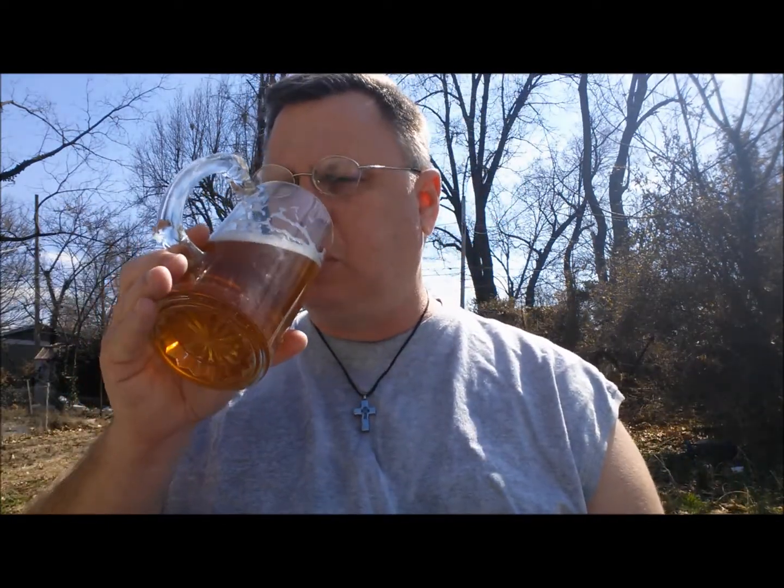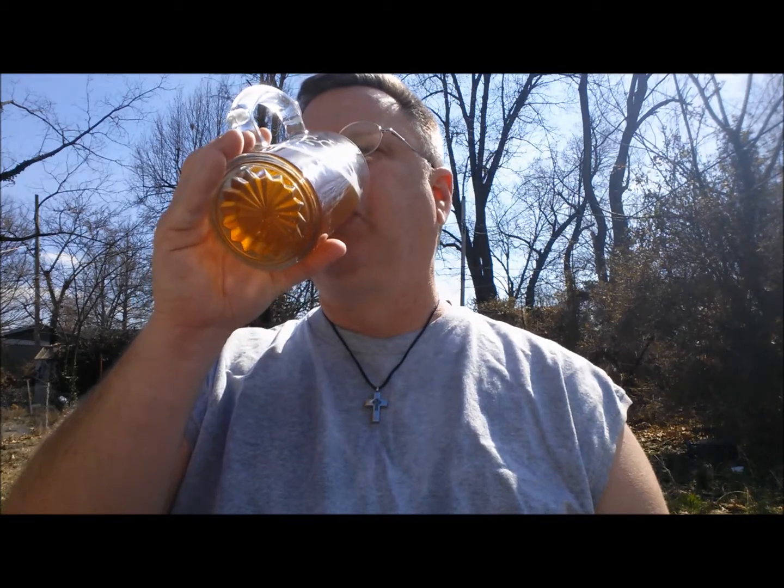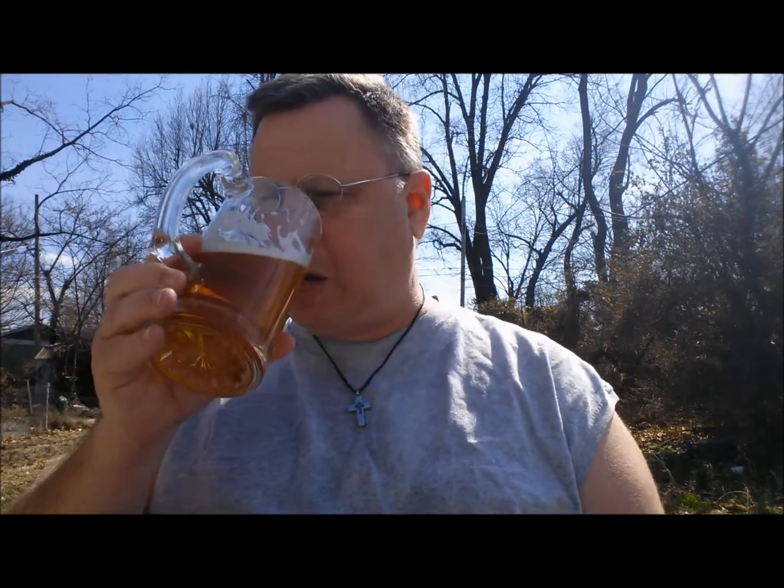You get huge grapefruit right up front. Then you also get some stone fruit. I get peach specifically, along with some honeydew melon. Oddly enough, I don't know why I get honeydew, but I'm sure getting that for some reason. Wow, it's a beautiful IPA.